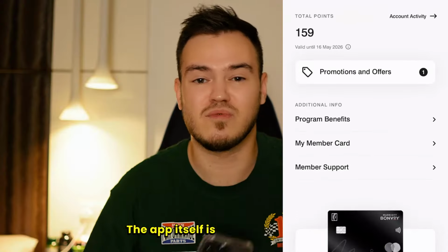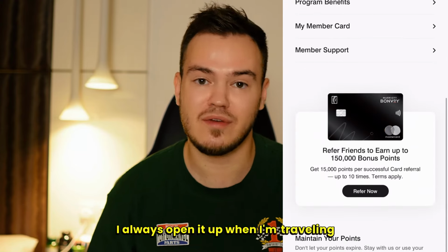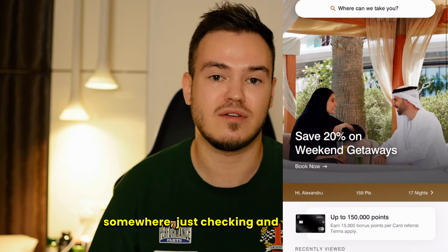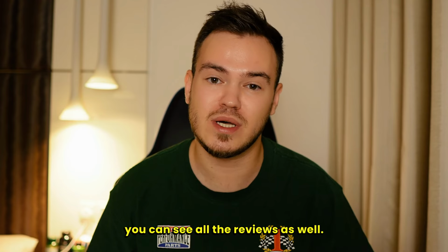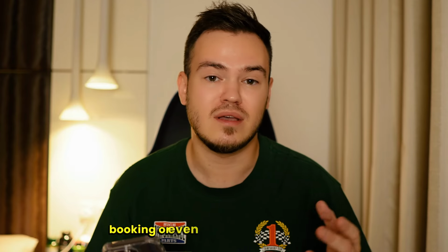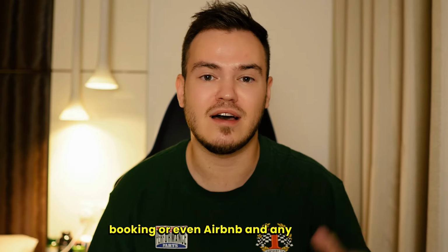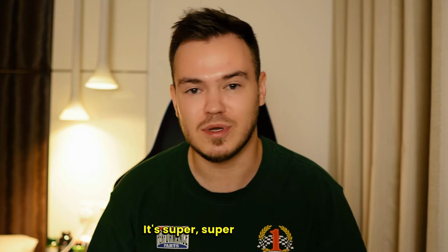The app itself is really easy to use. I always open it up when I'm traveling somewhere, just checking and comparing different hotels, and you can see all the reviews as well. You can select your rooms, very similar to Booking or even Airbnb and any other of those websites, Agoda and so on. It's super easy to use.